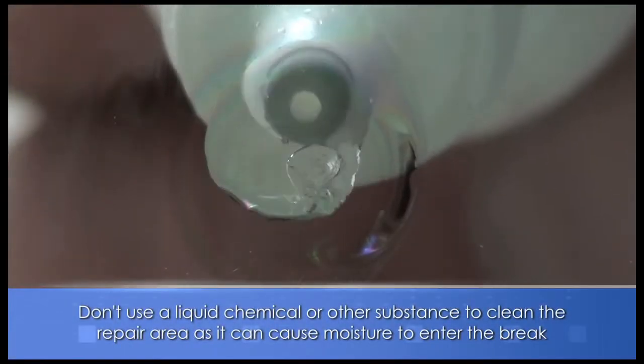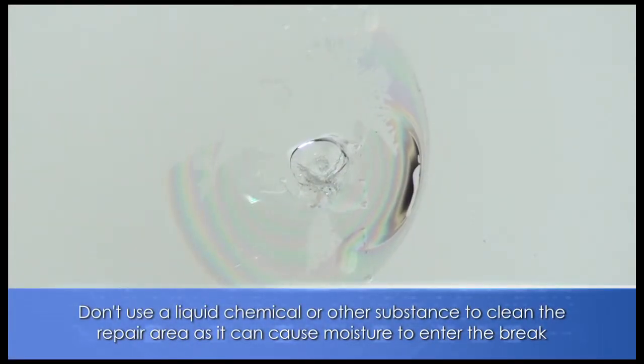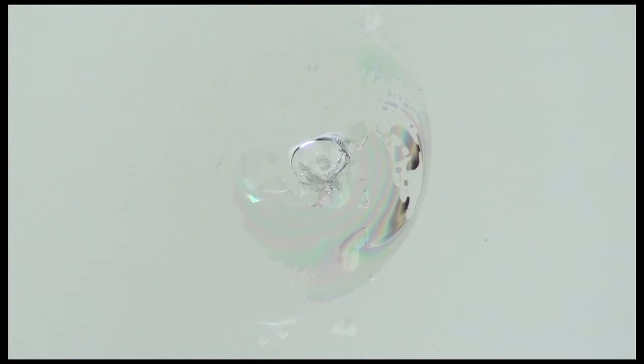Don't use a liquid chemical or other substance to clean the repair area, as this can cause moisture to enter the break and prevent it from filling completely with resin. We'll cover tactics on how to deal with moisture in just a minute.